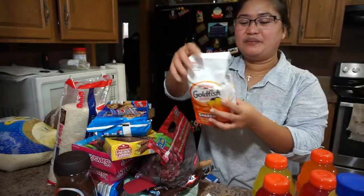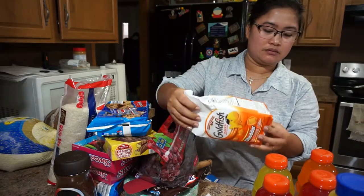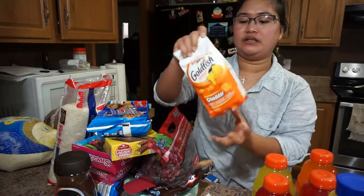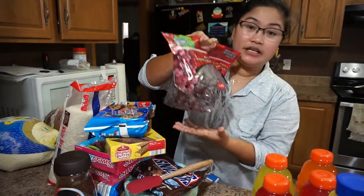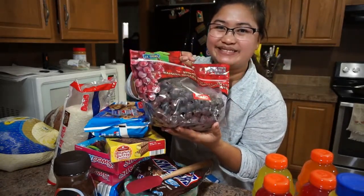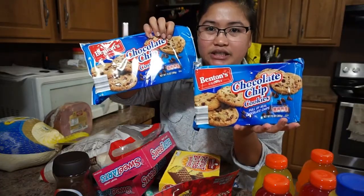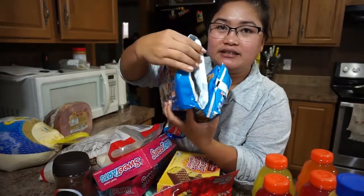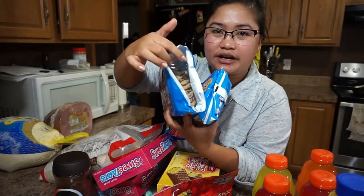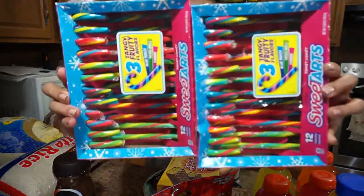It got wet. But we got goldfish. That goldfish is already open now. Well, it's not wet inside though. Yeah, because it has protection. Grapes for $1.65, and it looks really good. Chocolate chip cookies. And this one we've already tried. Look. We tried it and it's good. Each is $1.69.